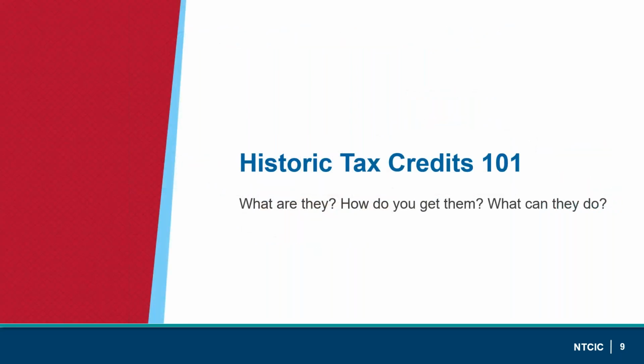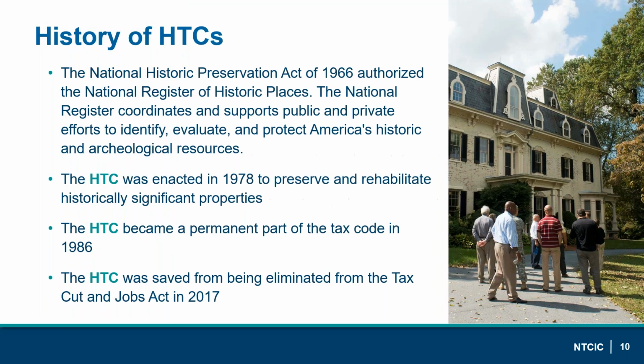So now let's focus on the two specific tax credit programs, historic tax credits and New Markets tax credits, starting with historic, or HTCs as I'll be referring to them. In a very brief history, the HTC was first enacted in 1978 and became a permanent part of the tax code in 1986. However, as we learned in 2017, anytime there is a tax overhaul, the historic tax credit is in danger of being eliminated. Luckily, it was saved and continues to be part of the tax code, but with some changes.